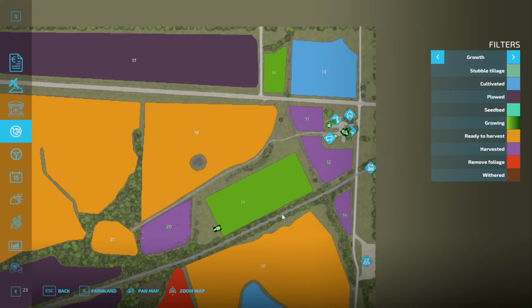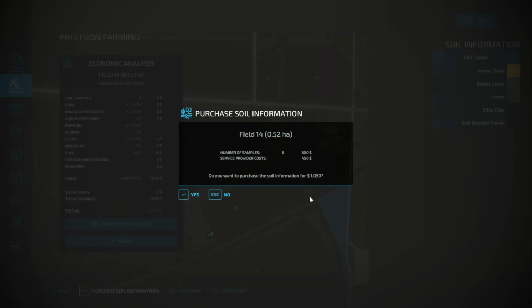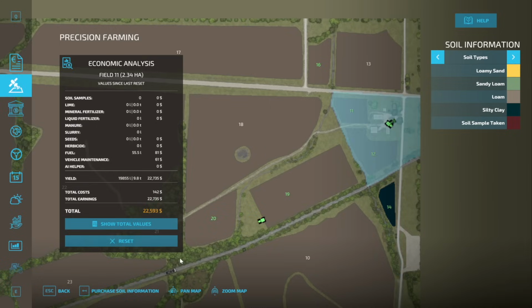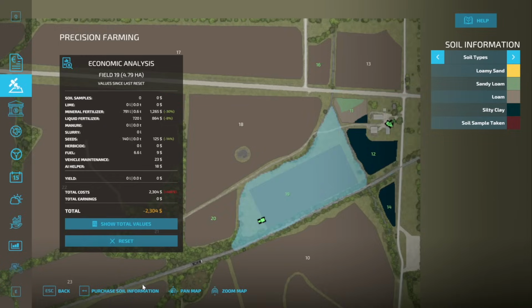So first thing I want to do is start by getting how much it's going to cost for us to do the soil test. It's going to cost about $20,000, but the AI believes the data is extremely valuable, so we are going to go ahead and purchase all of the field information.